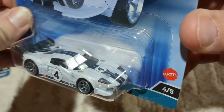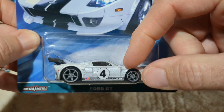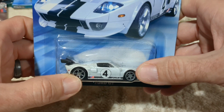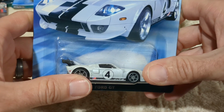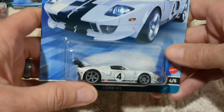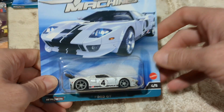Ford GT from the Speed Machines set as well. Really great looking casting here too. Love the way they did the difference in the wheel size on the front and the back. I think these wheels look really good on this car too. Is it cheesy to do the same style wheel on all these cars? Maybe, but I think it fits. I think they did a really nice job with it. Overall, really good looking casting.